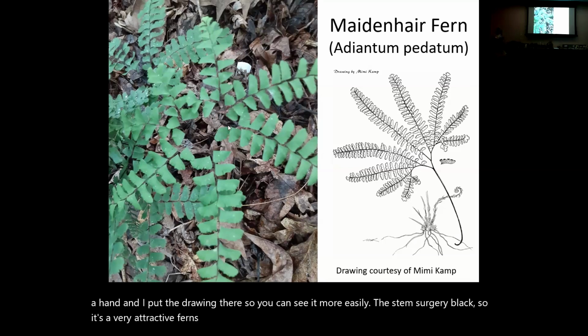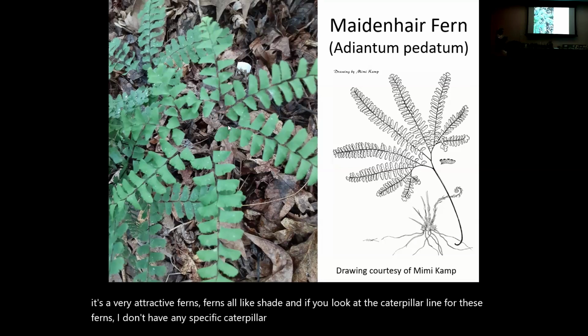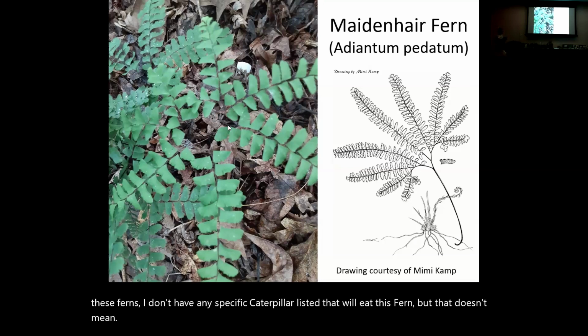Ferns all like shade. And if you look at the caterpillar line for these ferns, I don't have any specific caterpillar listed that will eat this fern, but that doesn't mean that it's not a beneficial plant.